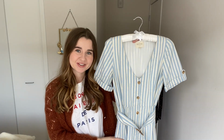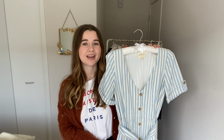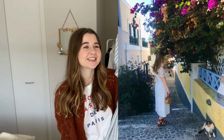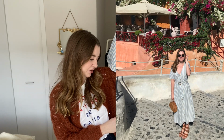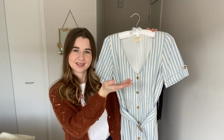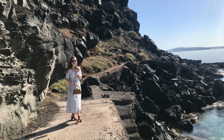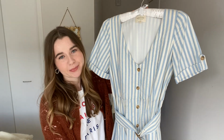My most recent memory in this dress was actually this last fall. I took a trip to Greece and Italy, and I wore this dress in Santorini. It was the most beautiful day. It was like 72 degrees and super sunny, and it was just so fun to roam around Santorini in this dress. I actually wore a swimsuit underneath this, and my boyfriend and I hiked all the way down to the bottom of Santorini, which is like a volcanic mountain. So we hiked all the way down, and I just took this off, and I was in my swimsuit, and we jumped right into the water, and it honestly felt like such a dream. So I love this dress, the perfect summer dress. I am so excited to create more memories in it this summer.